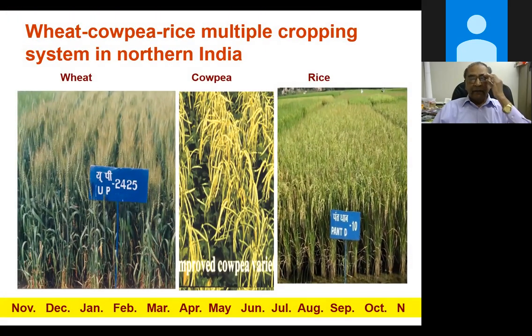So my work in India, I will briefly go through this for a minute or so. We grow wheat and rice in northern India. And in between, during summer, there is a 2.5-month period where nothing is grown. So I'm introducing 60-day cowpea between wheat and rice to grow 3 crops where only 2 are being grown.